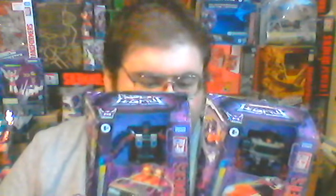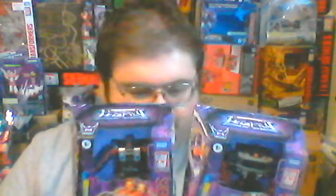Now, Hasbro and Takara missed the mark on designing these figures, so unfortunately, 3/5 of Legacy Menasor are considered meh Transformers figures by most fans and collectors.